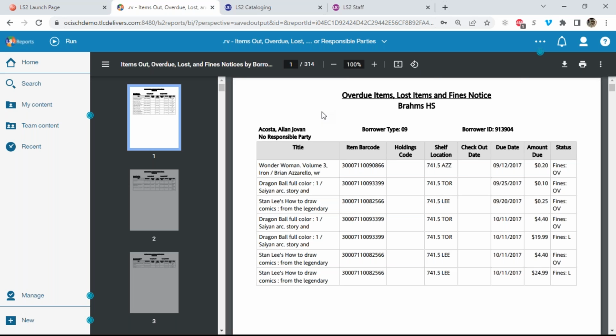So in this example, you can see I have hundreds of pages. So we have quite a few items still out, lost, or with fines outstanding at my Brahms High School. You can also schedule these reports to run. So if you have any questions about scheduling, please definitely follow up with us or let us know that you would need help with that. We can schedule these reports to run for you so you're not having to manually run these reports, every Friday for the last month of school. That's something that can be scheduled to be automatically run at your convenience.